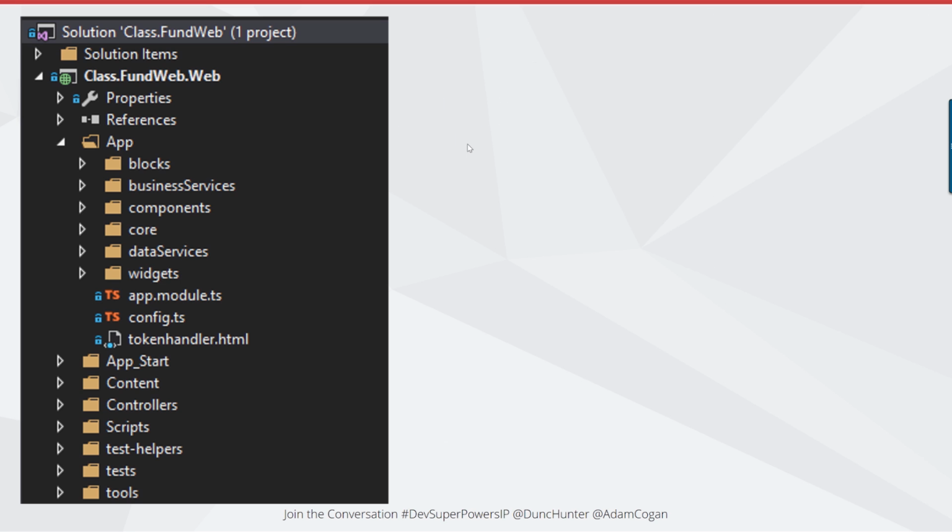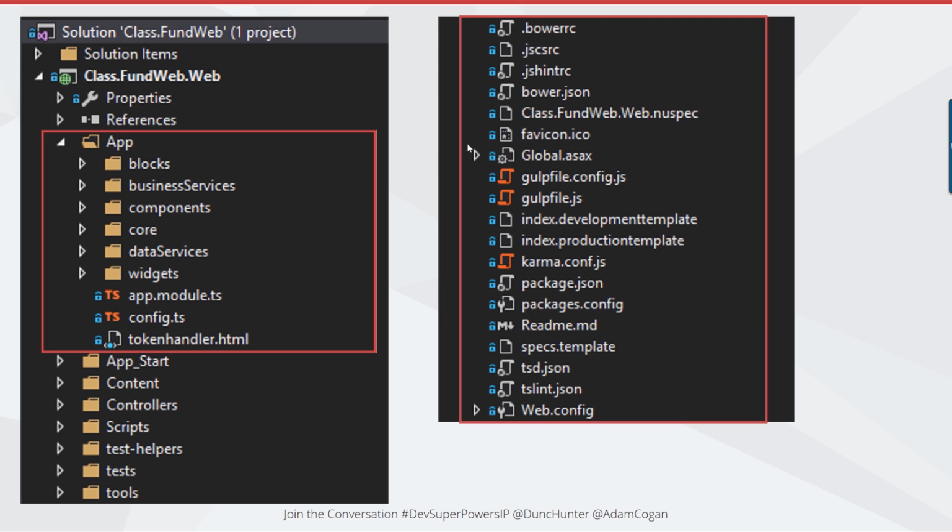So this is a real life example here of a project that we've built for a client, and you can see we have an app folder, and we push all of our Angular logic into this app folder. So if you need to change anything with Angular, it's going to be here. And you can see the other .NET related controllers underneath this in a separate folder. And we push all of that into there. You can see we have a services layer and a data services layer, and we have a core and business and components, and it's nicely separated out.